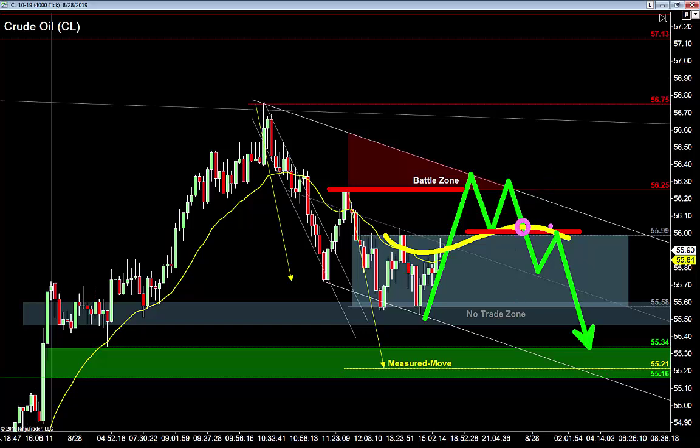It's a failure into a pullback as we go. Very, very reliable setup. Oh, and actually, there's another one. That trap, a trap high into a buyer failure into a seller pullback. So that's some great opportunities there to sell off of that high.